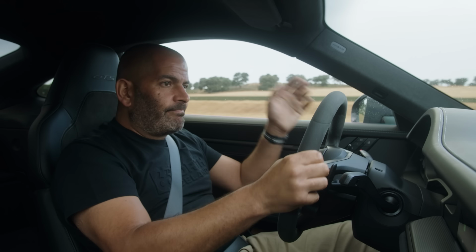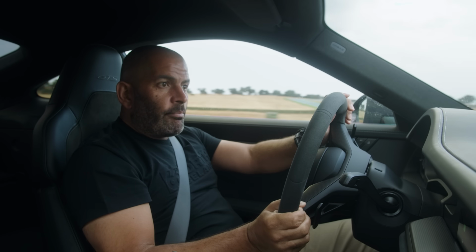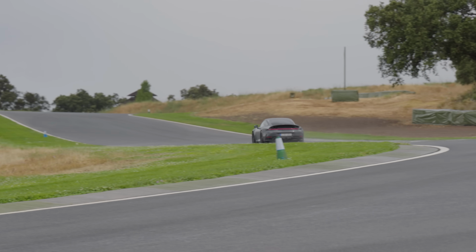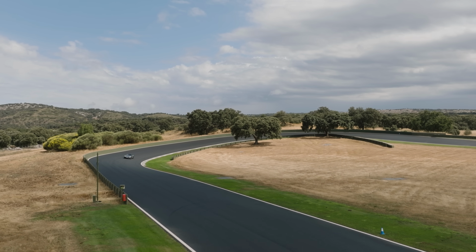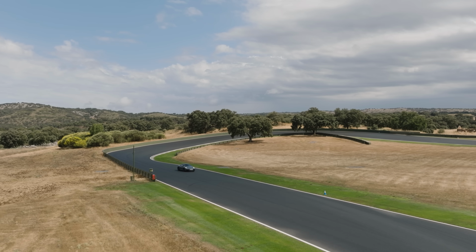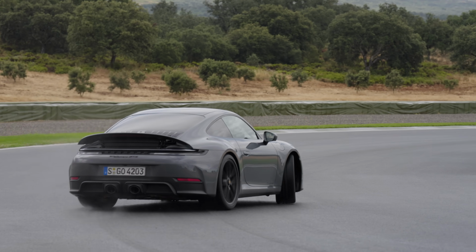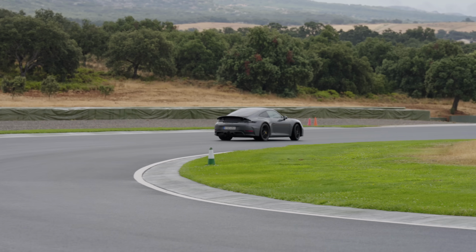So this thing is nigh on 1,600 kilograms now, probably a bit more by the time you put a full tank of fuel in it and some mates. Around here, I'm feeling a little bit more on the front axle, if I'm honest with you. Not masses, a little bit of understeer. It doesn't feel an awful lot heavier than before.